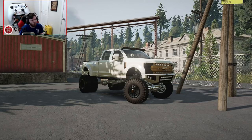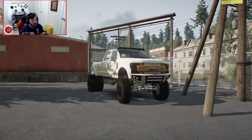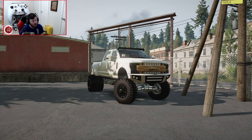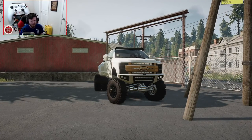Now, as you can see, we are jumping back into our F450 out here at the shop because we were on vacation for a little bit there. We took our new Dodge with the toy hauler out to the campsite. We did a little bit of wheeling, but it's time to get back to work.